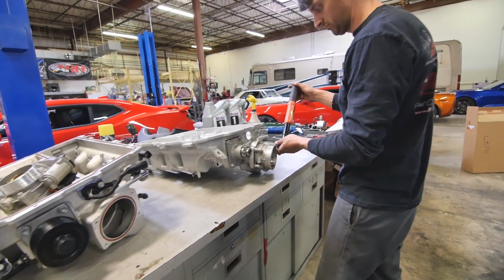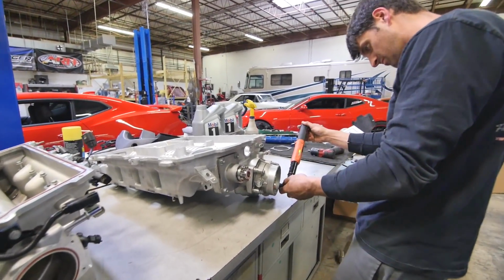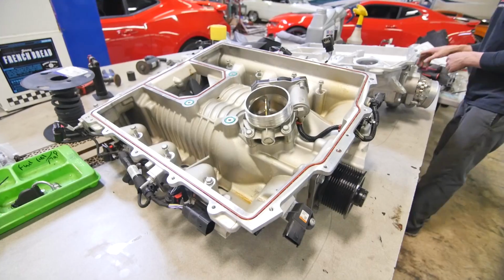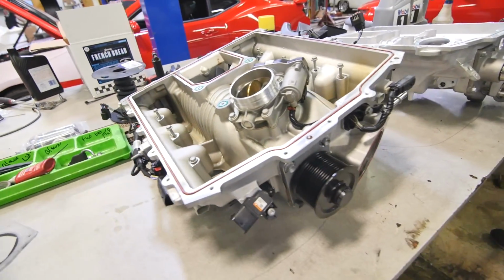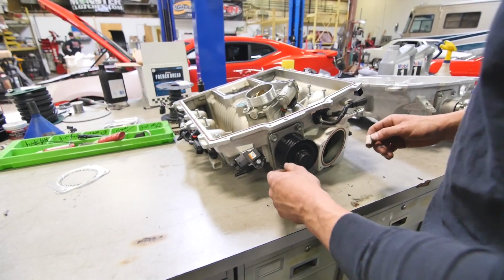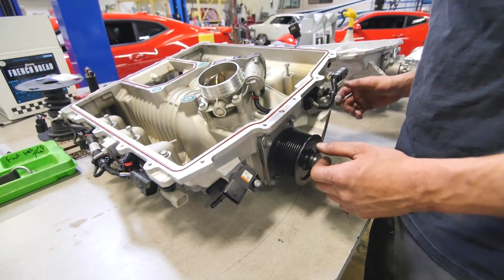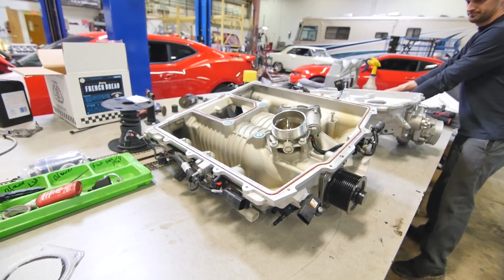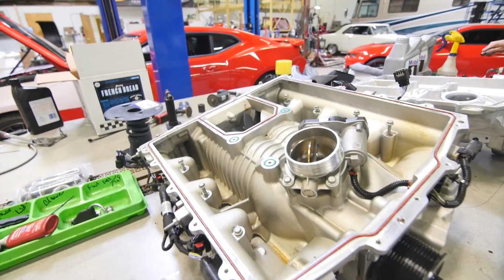Alright, so Matt is putting on the throttle body to the newly ported blower. Here is your old stock one. Also getting a pulley for this as well, aren't we? Yep. Okay, so that's the stock pulley. We're going to be doing an upper pulley, get a little bit more boost out of it, as you heard Fran on the dyno saying it was only making about 15 pounds.